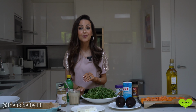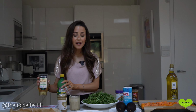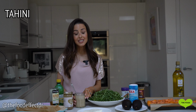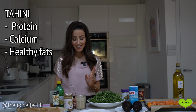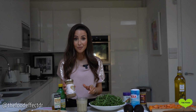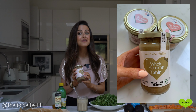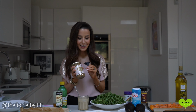Then we've got our creamy, dreamy tahini dressing. Tahini is one of my favorite ingredients to cook with. It's made from pure sesame seeds, so it's super high in protein, calcium, and healthy fats. And the tahini I've used here for this dressing deserves a special mention. It's from the Tahini Goddess in America. I went to great lengths to get my hands on this. It's literally the best tahini in the world.